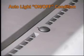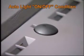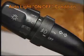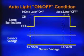By the way, the tail and headlamps can be controlled by the auto light sensor too. When the lamp switch is in the auto position, the auto light sensor senses the ambient light condition and activates the lamps. The lamps are turned off or on based on the sensor's output voltage to the control module.